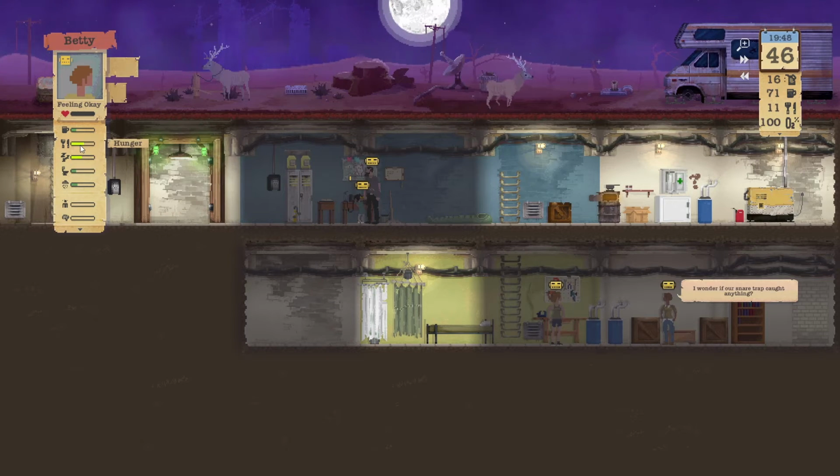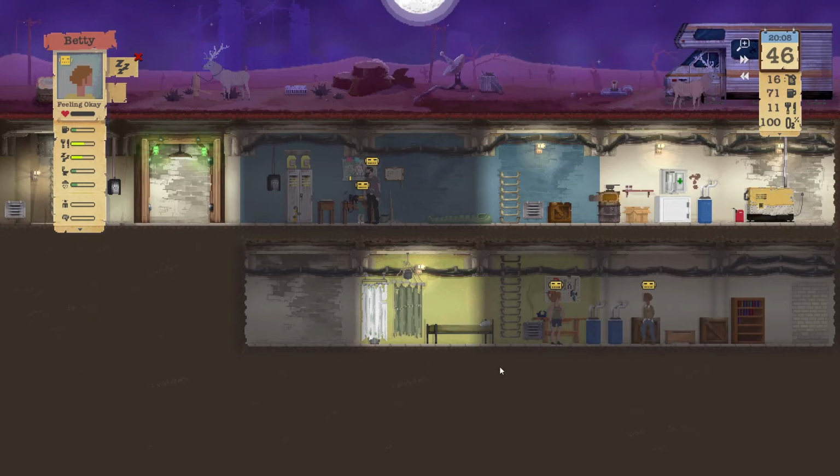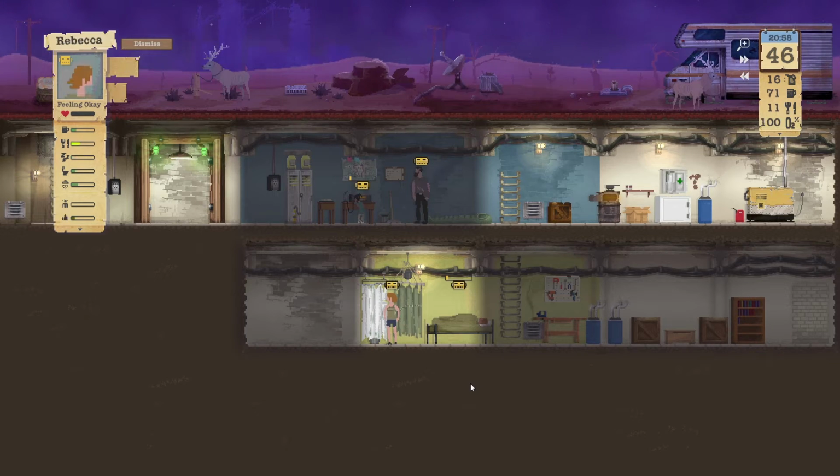Yeah, what do we need Betty to do? Have some food and have a bit of a rest. Okay, right. Have a sleep and then go and eat something from the pantry, actually. Go and eat that. How much can the pantry hold? 20. Oh, we'll have loads of room left. That's absolutely fine. Okay, right, that's good. And where are you then? Rebecca, go and read a book.